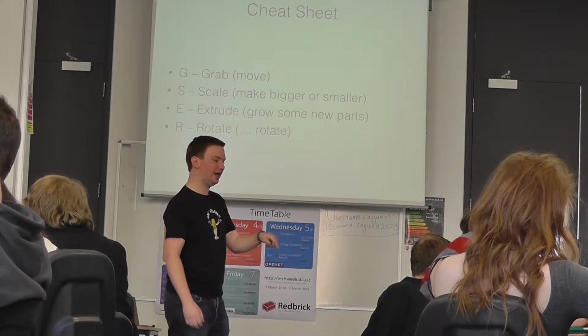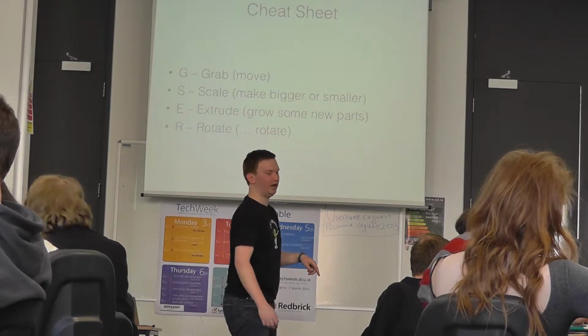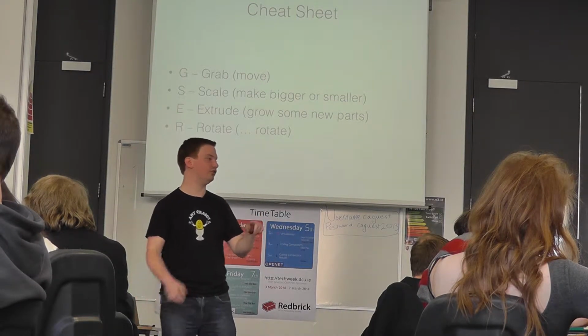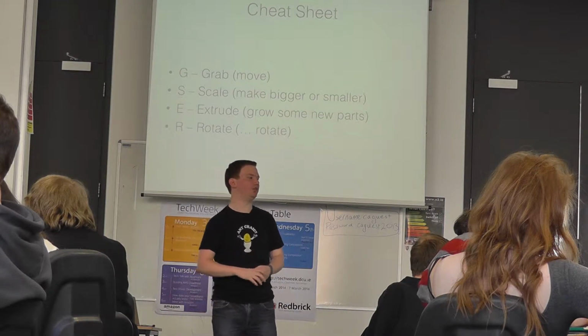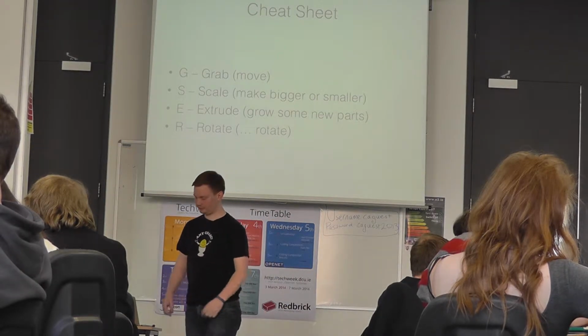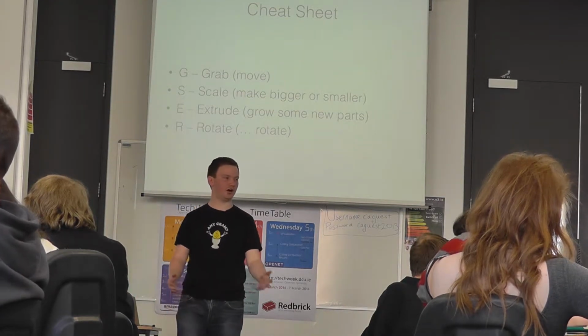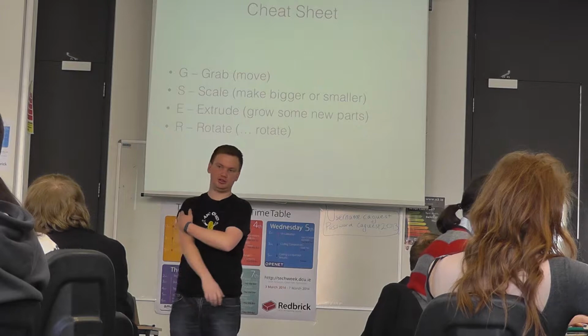If you press R again while you're rotating, you can actually rotate on another axis, or another two axes actually. So you can rotate things any which way. All right, so now we're going to start on our epic mission to make a can.